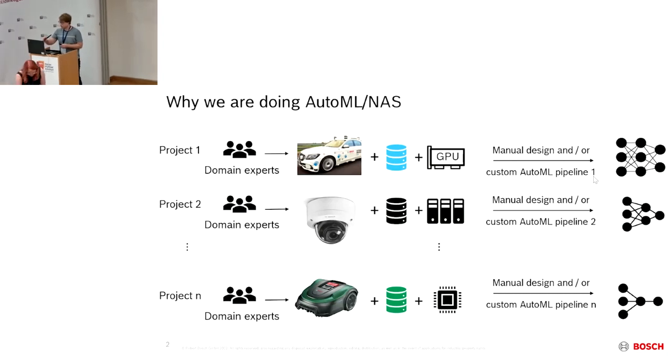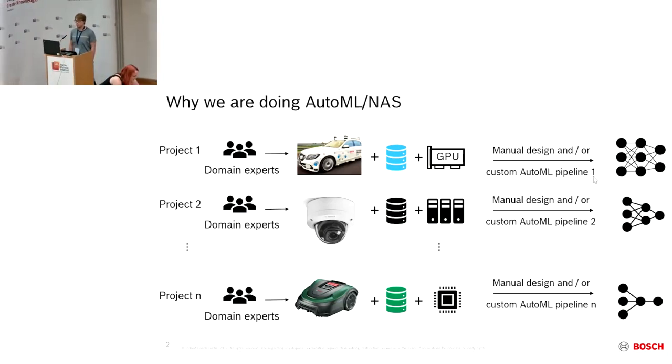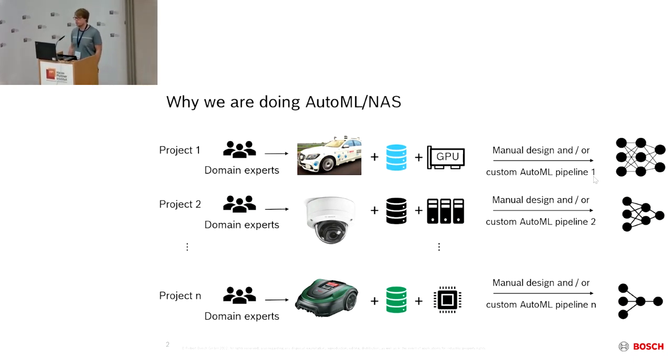So I want to start by talking a bit about why automated machine learning is interesting to us. The motivation here is that Bosch is a pretty big company and we have lots of different products. Since AI is really hyped right now, and has been for a couple of years, and probably more than ever, there are many different projects going on that are trying to leverage AI for their use cases and their products.